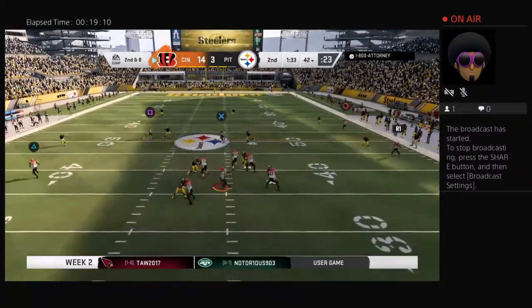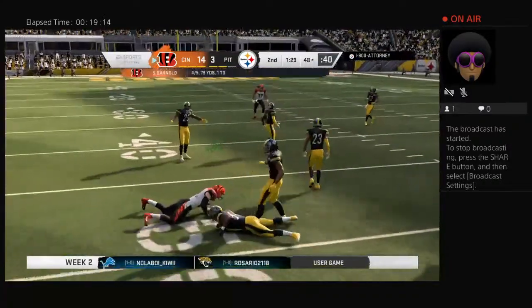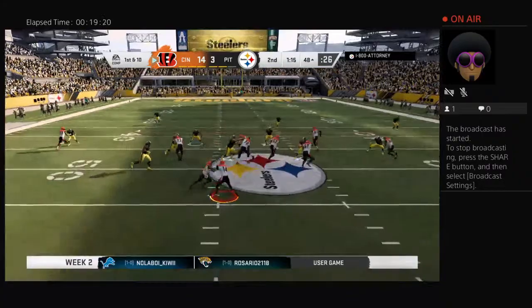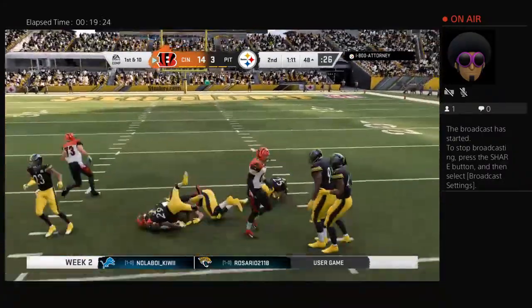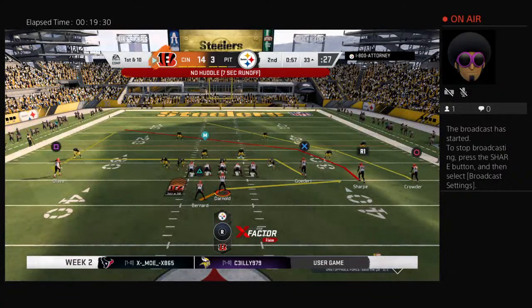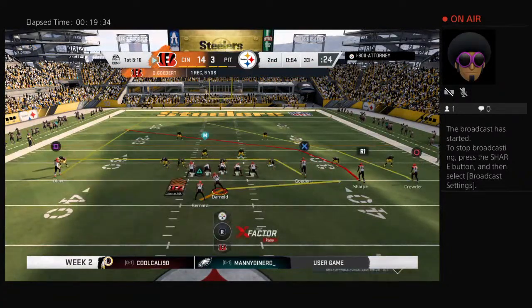Throwing on 2nd and 8. Darnold. That's caught by the big tight end, Dallas Goedert. And he'll be brought down at the 48-yard line. 9 yards the pickup there, and it's a first down. They'll run on first down. Bernard. And he gets this inside the 35-yard line. That one good for 15, and the Bengals get a first down. So they'll come up 1st and 10 now from the 33.